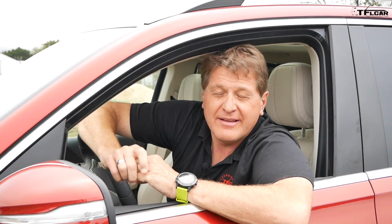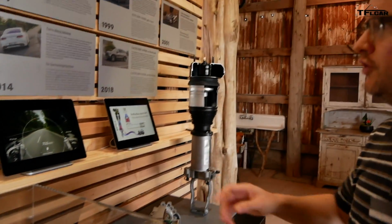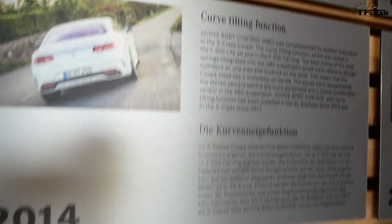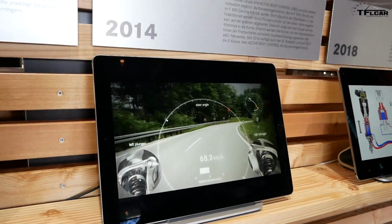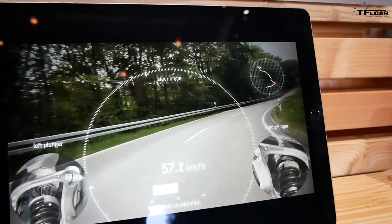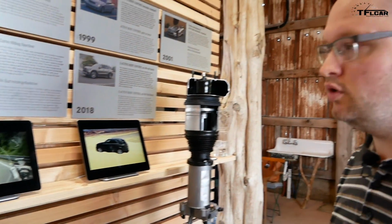I had a chance to speak with the engineer in charge of it, and he'll kind of tell you what active suspension means, because it's a lot more sophisticated than just raising the car so you can go off-roading. And we also introduced the curve function in 2014. So you can drive like a motorcycle driver during the curves. And the body changes its roll angle up to 3 degrees, and it feels really cool.